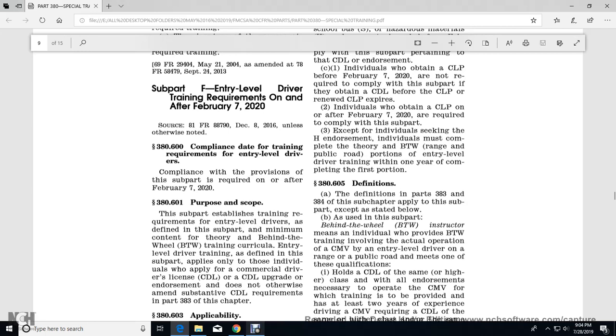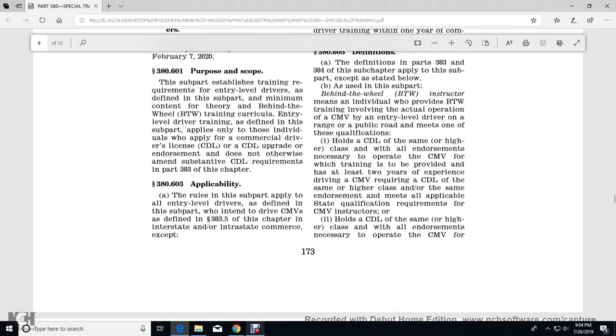380.601, purpose and scope of the subpart. It establishes training requirements for entry level drivers and defines the subpart's minimum content: theory, behind-the-wheel training, and curriculum. The subpart applies only to those drivers applying for a commercial driver license or a CDL upgrade or endorsement. It does not otherwise amend substantive commercial driver license requirements in Part 383 of this chapter.